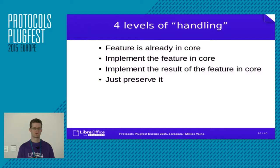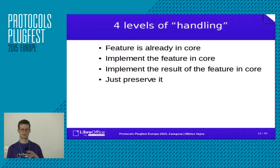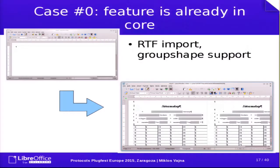And there is the fourth type, when even at import time, you don't turn the information into a form that's visible on the screen, but you still preserve it. And if the document is saved back to the very same file format, then at least that feature will be preserved. So one example is this before and after picture. As you can see, before it was a pretty big white screen showing nothing. And it was about group shape support inside the RTF importer. And group shapes are something that's perfectly supported. The problem was in the file format filter. So after implementing this feature in the import filter, we got a pretty good result.